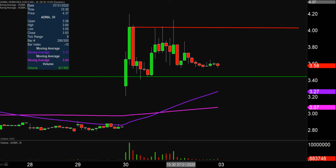But yeah, again, especially after today's price movement, so many more people are now going to be watching that 4.03 area, 4.04 area. So we'll see if the price can get some sort of break of it or not next week.